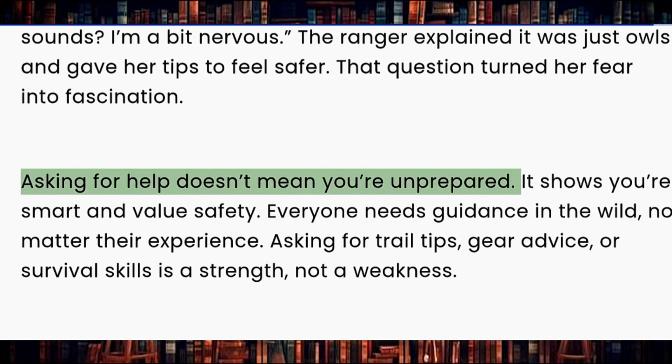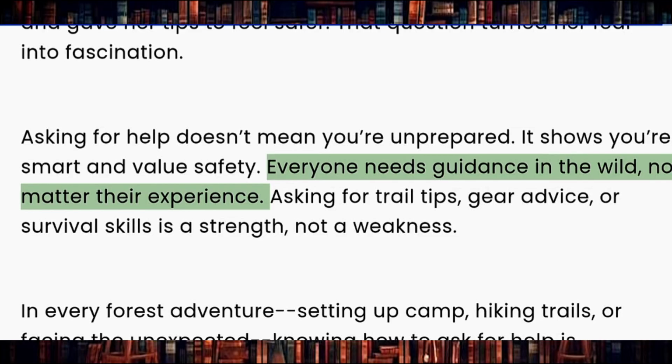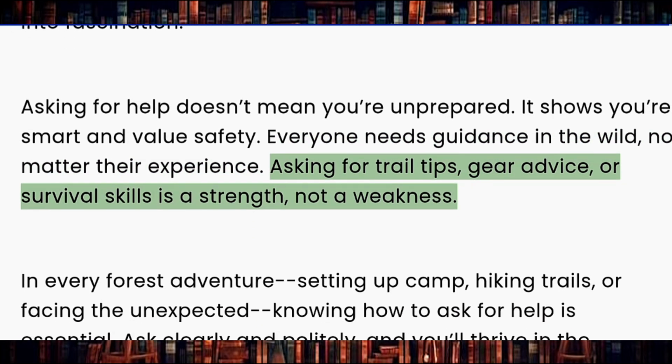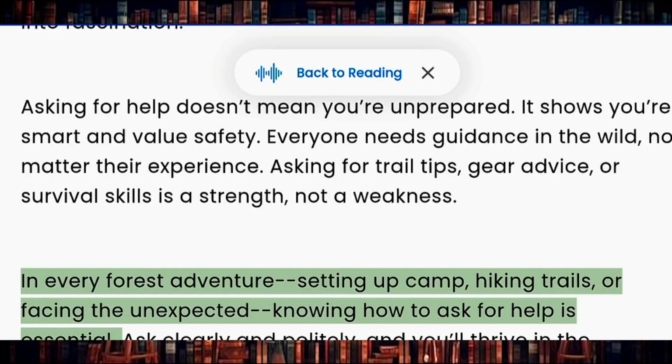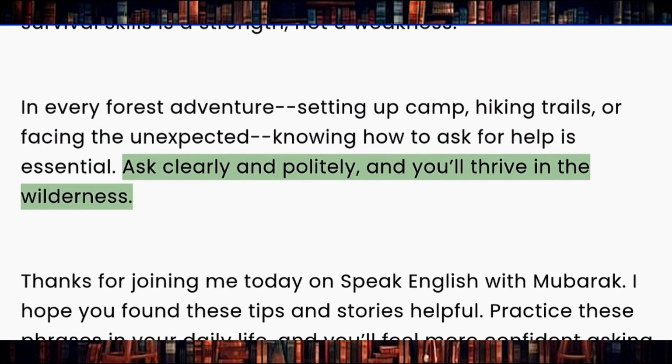Asking for help doesn't mean you're unprepared. It shows you're smart and value safety. Everyone needs guidance in the wild, no matter their experience. Asking for trail tips, gear advice, or survival skills is a strength, not a weakness. In every forest adventure, setting up camp, hiking trails, or facing the unexpected, knowing how to ask for help is essential. Ask clearly and politely, and you'll thrive in the wilderness.